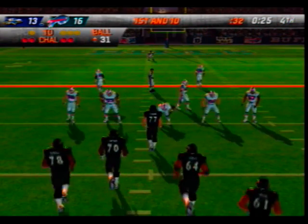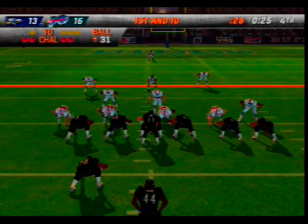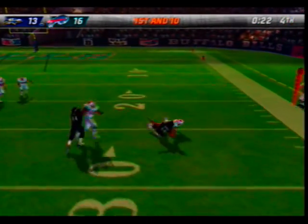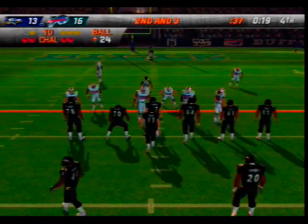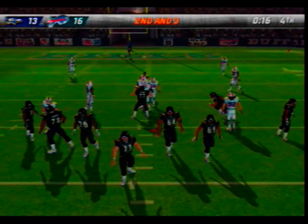Buffalo comes out in a 4-3. Going to the air on first down. Rowan Hopkins is there for the tackle at the 24. And it looks like they're going to go with a no huddle. Here we go. Spike stops the clock.